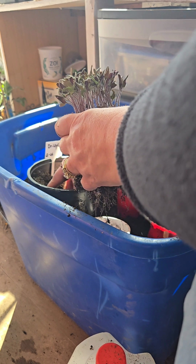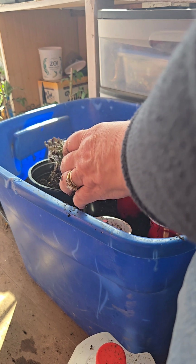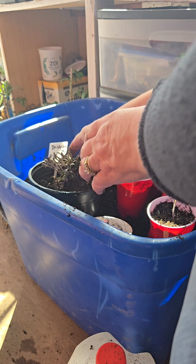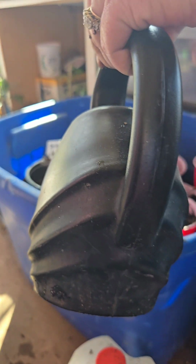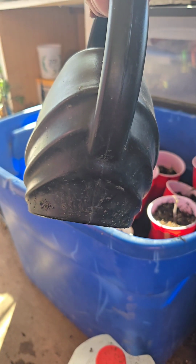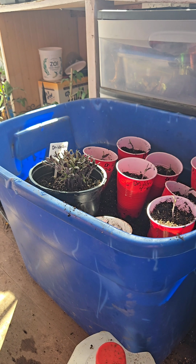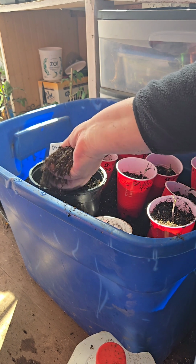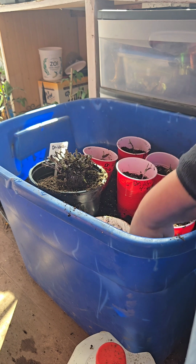I'm going to make a little well, stick it down in there. I'm going to water it in. I think it really helps the roots to settle. And then put a little bit more potting soil around the outer edges of the seedlings.